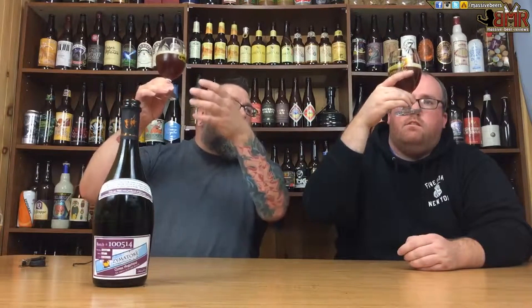Again, Belgian strong dark to begin with. That does not look like a Belgian strong dark. That looks more like a double-ish kind of body to me. Nice khaki-colored head, nice creaminess to it. Nice subtle haze to it. You can see through, decent carbonation, but it's opaque-y. It looks like it has decent, more carbonation than the last one.